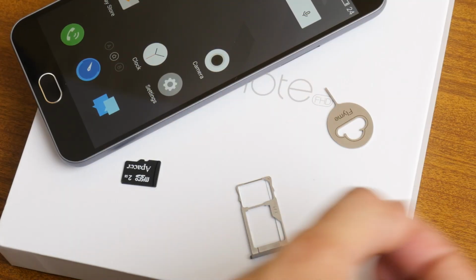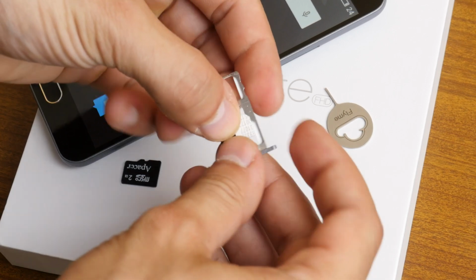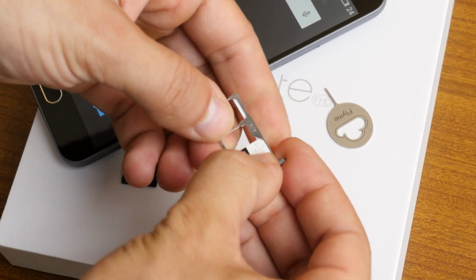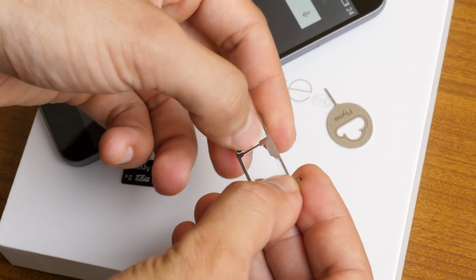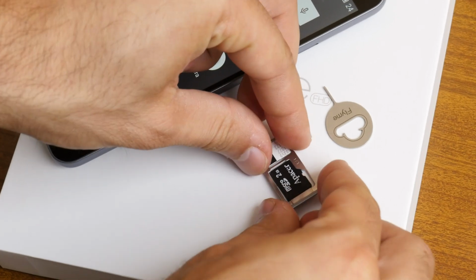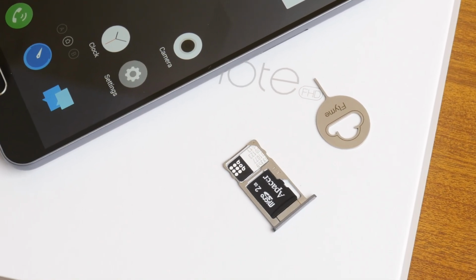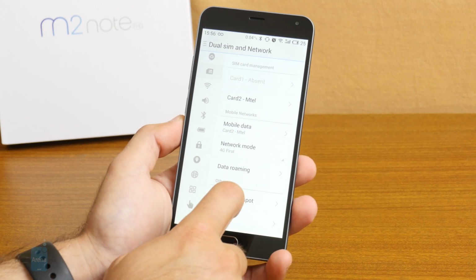The Meizu M2 Note uses a clever SIM tray with support for dual SIM cards of the Nano SIM standard. You can use 4G LTE on both of those SIM cards. And interestingly, you can also use the second SIM slot for a microSD card that you put horizontally, so you have the choice of using the phone either as a single SIM phone with a microSD card or as a dual SIM phone with no microSD card support.